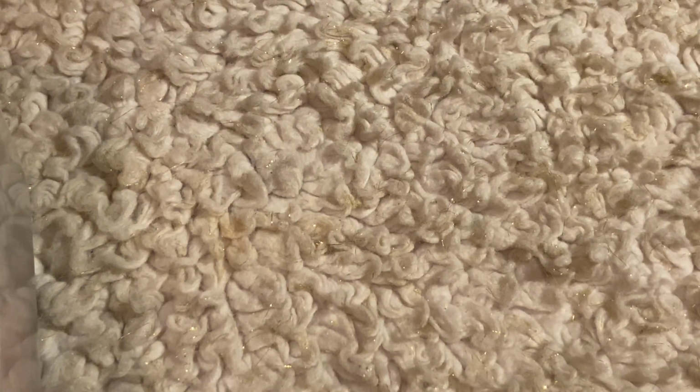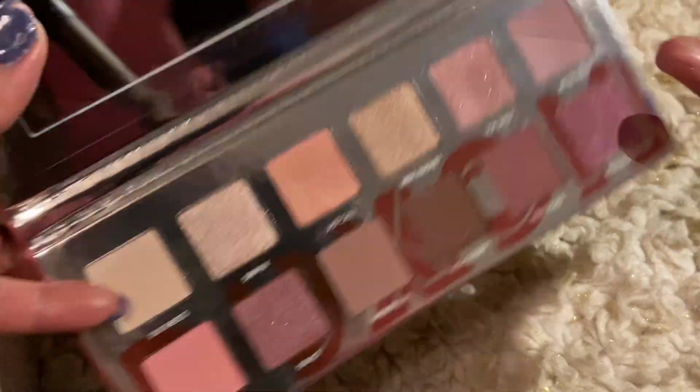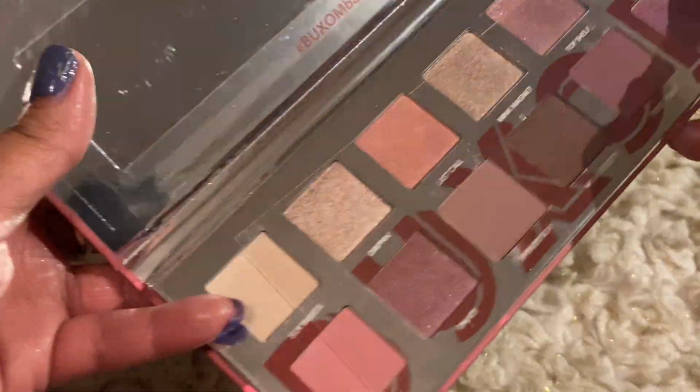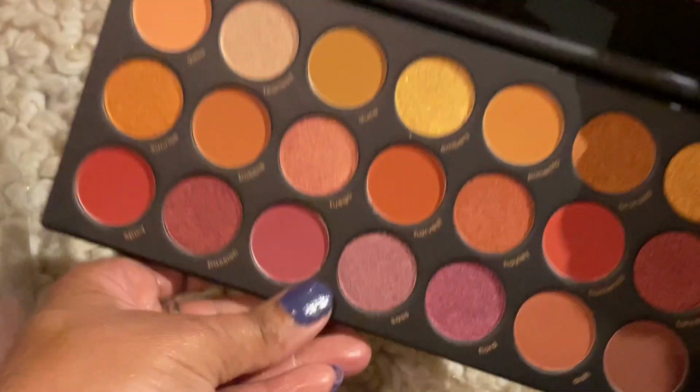I did get the other Buxom palette that just came out. This is the Boss Babe Dolly. I love Buxom. So that's that. Okay. I just received yesterday the Carroty Picante palette. Trying to get them out of the boxes. So happy about that.